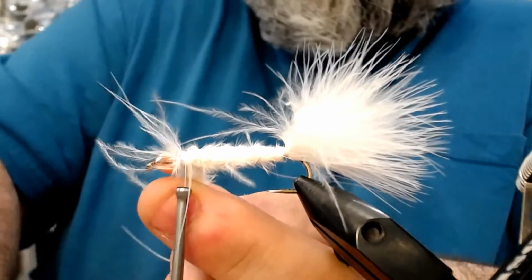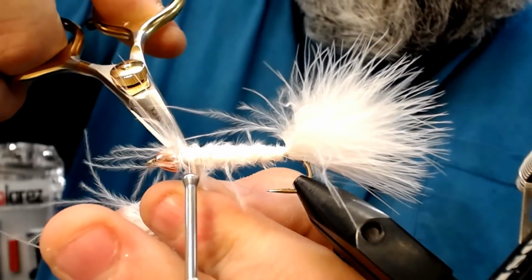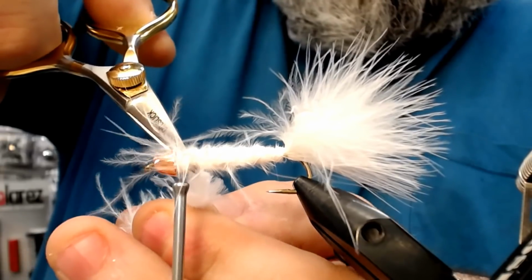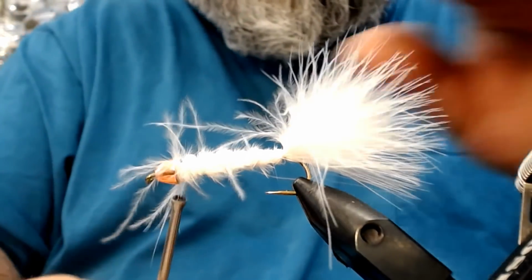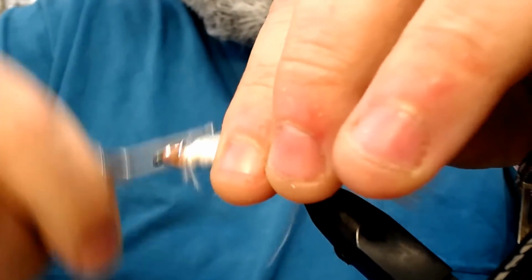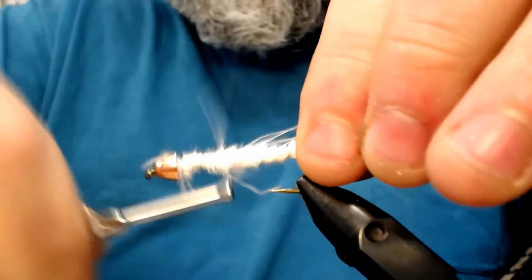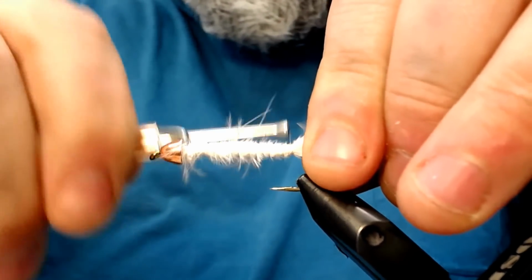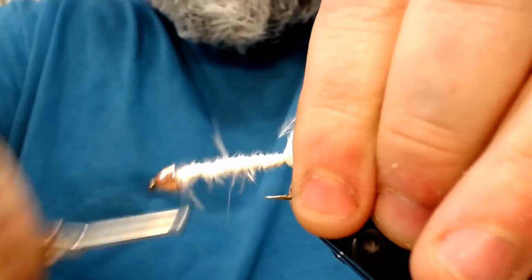Then we're going to cut this little bit of excess off. Come on, get rid of it. Okay. At that point, peel it back. I mean, you guys are probably looking at this going, wow, that actually looks pretty fishy just the way it is. But it's about to get a whole lot better.